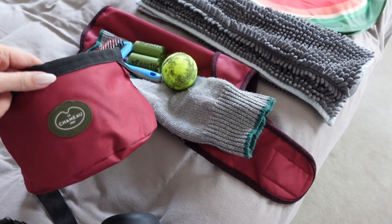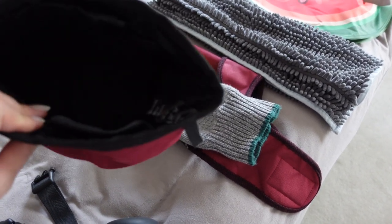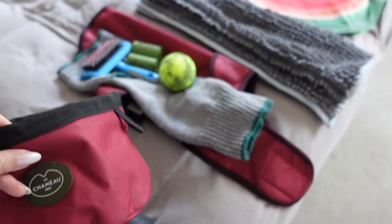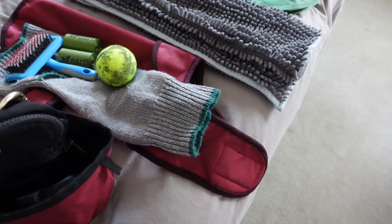And then we also have this, the chamois. I guess this is for water or food. Maybe it's water. Anyway, useful to put stuff in. So this is the practical stuff.